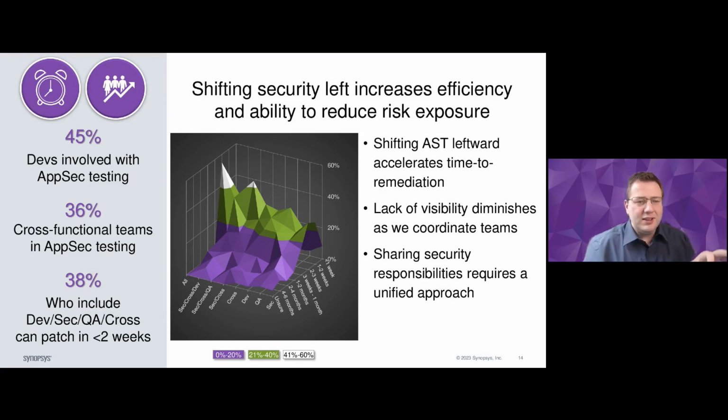We've got one more interesting data point from this. You can see this upward slope, if you draw your attention toward the bottommost axis, that represents uncertainty of time to remediation. So we see clear evidence of more uncertainty and a lack of visibility into security risk resolution as we shift away from a concerted effort across teams. So from this year's responses, we see that this leftward shift could correlate with accelerated remediation.